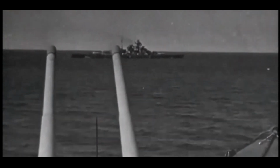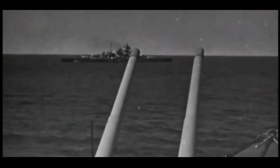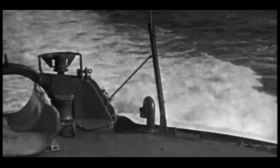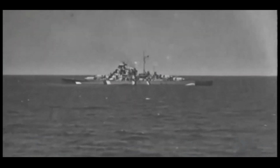The Battle of the Atlantic was a critical part of the Second World War, as it was one of the longest and most important naval campaigns of the war. The German battleship the Bismarck was one of the most powerful vessels in the German Navy and was tasked with attacking the Allied convoys in the Atlantic.